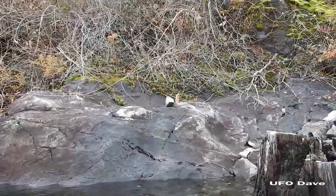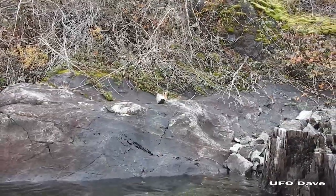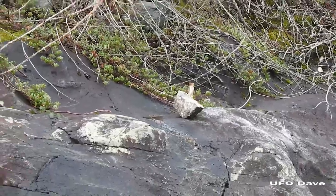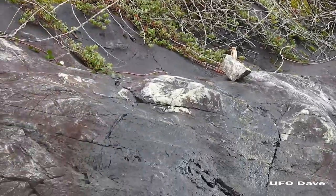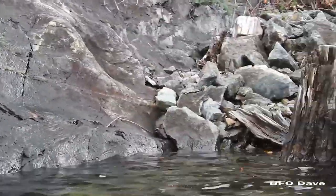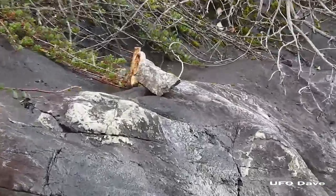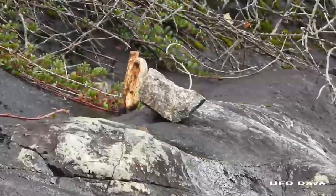There's an indentation right there with a rock sitting up on it. It was chewing on that rock. It took that rock up onto that little flat area and was chewing on it. Okay, went up the side there, up on the top of that rock, and was chewing on that one right there. It just kind of selects them from its little pile.